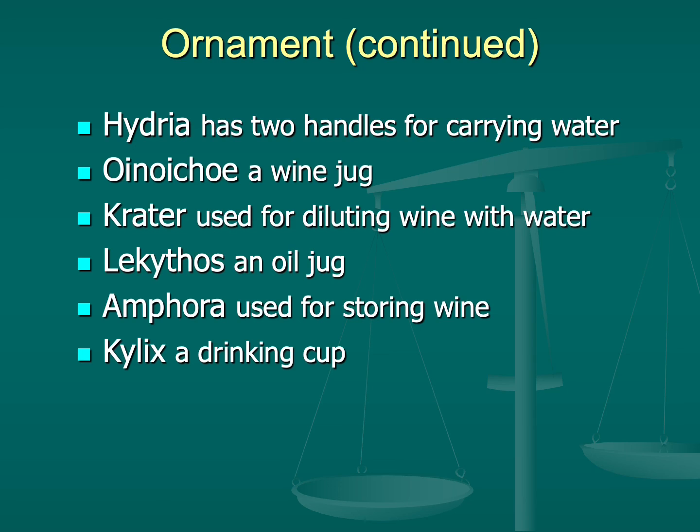So the hydria was used for carrying water, and then you would have a wine jug, and then one for oils, one for storing wine. So very different utilitarian purposes there. And there were two main kinds of decoration used for this pottery, black figure and red figure. We will see images of each of these in just a moment, but there's a really wide range of subjects that can be depicted on these. Sometimes it would show a story, sometimes it would tell you what that cup was used for. Like I said, it's a very, very wide range of subject matter.